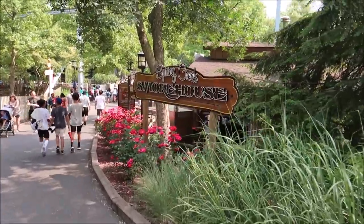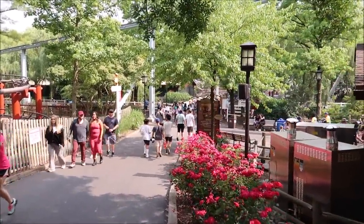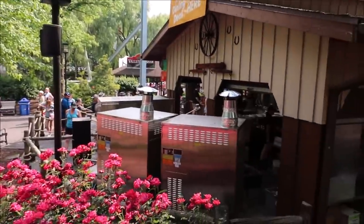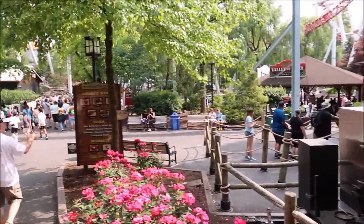I think I want to stop and get something to eat, maybe at the Spring Creek Smokehouse. It's a nice little barbecue spot. I like the sides here. I might want to get a cornbread muffin. Oh, you can smell that barbecue. The smokers are out and about. Look at that. This is what I'm talking about.